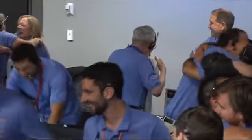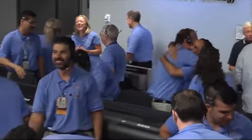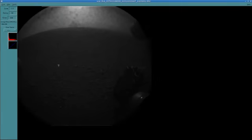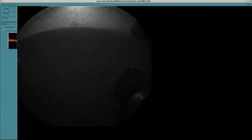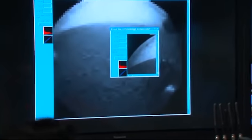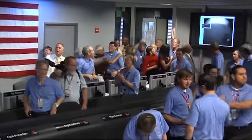So there could be more. If we wait, we might get... Oh yes! This is the high res. This is the 256 by 256 image. This is a higher resolution. You're seeing dust particles on the window. You can see the horizon there in the background, and there is the wheel of the rover safely on the surface of Mars. I can't believe it. This is unbelievable.